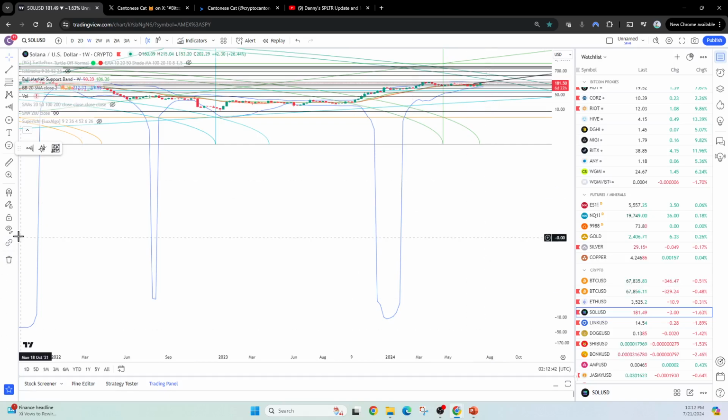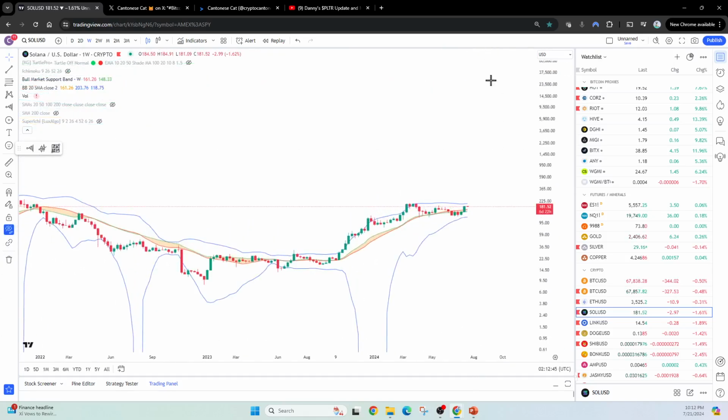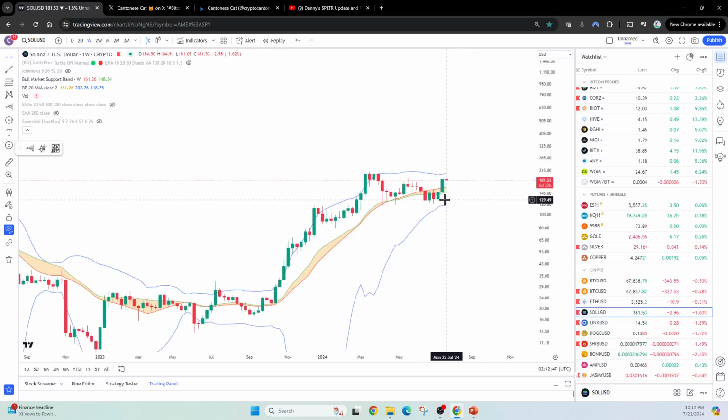What about Solana? Man, I drew a very busy chart here on Solana. Right off the bat, it looks the same. Reclaiming the Bollinger Support Band. It's getting squeezy. Actually, Solana looks like it's ready to potentially even go up higher.